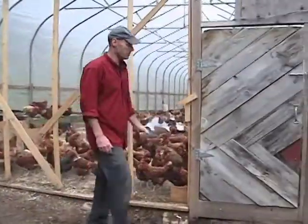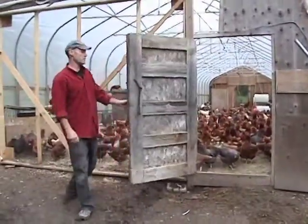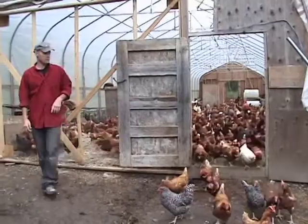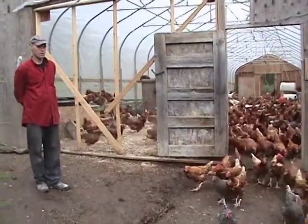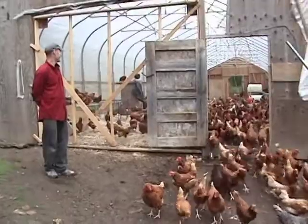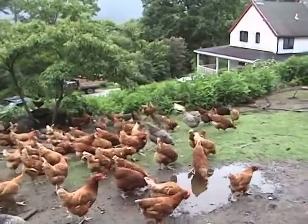I'm going to just open up the door and let them out before I try to go in, because they don't wait for me often. And it looks like they're a little surprised that they're getting let out so early in the afternoon. They're very, very civil today, but that could change. And we do, as you can hear as well, have a few roosters in here.